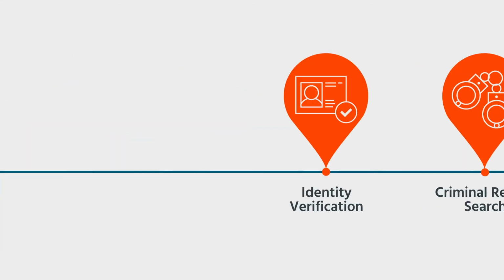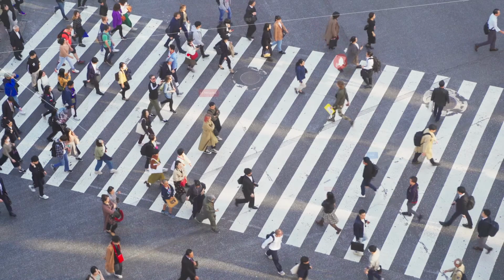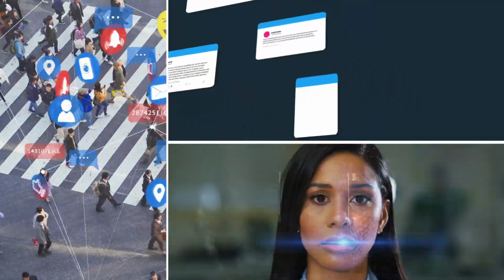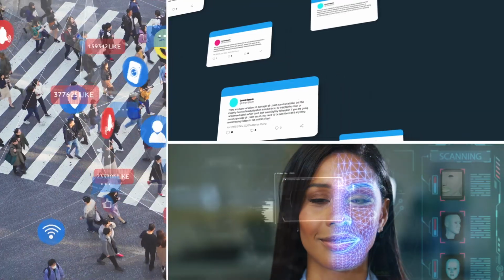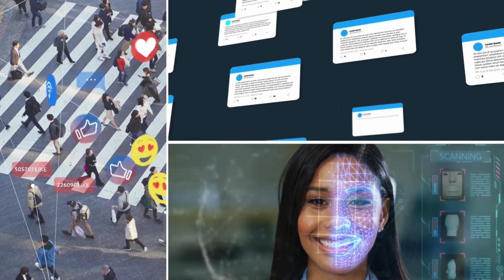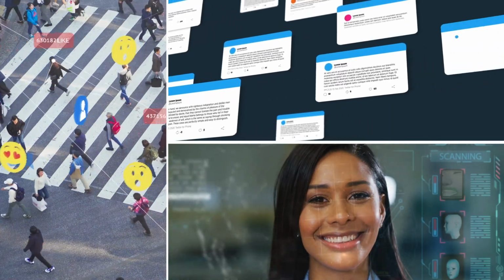Additional optional services, such as social media search, are often added to incorporate an extra layer of protection for a company's culture and brand. By leveraging artificial intelligence, language processing, and image recognition, Sterling Backcheck screens publicly available content for risky behaviors. This approach is compliant and reduces bias in hiring decisions.